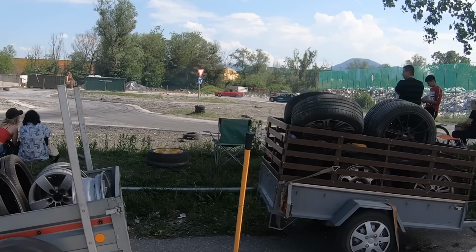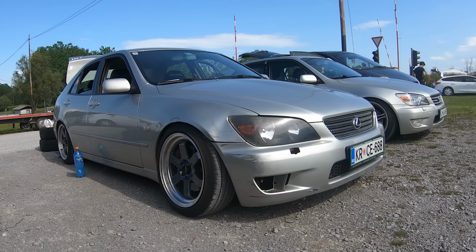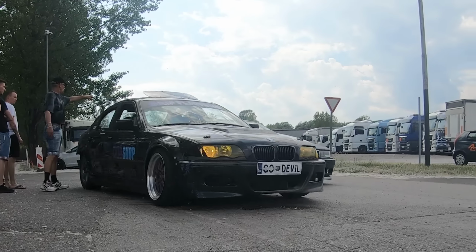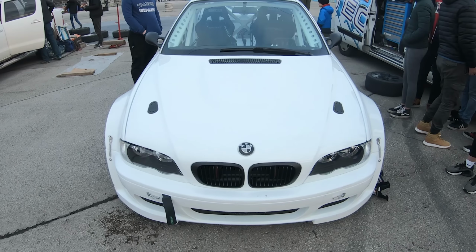Another thing to note is that some people don't come here to drive, but just to hang out, so a lot of the time you'll see all sorts of interesting street cars. As far as drift cars are concerned, there's a lot of variation, from beat up missiles to street legal cars and sometimes even a competition spec car.